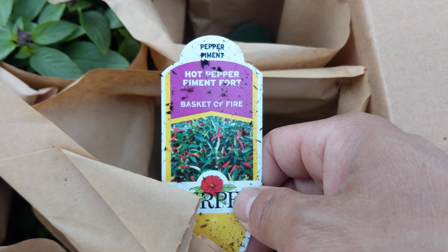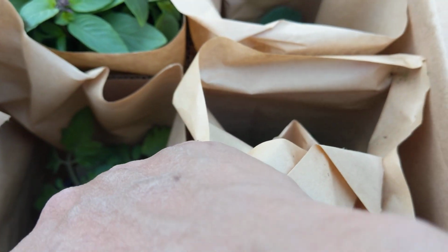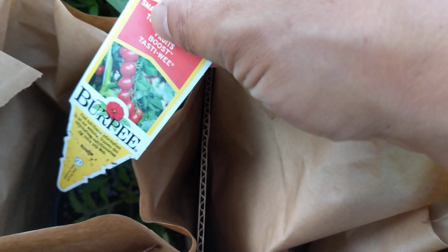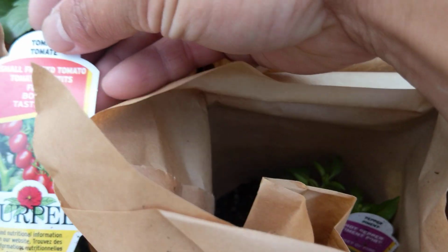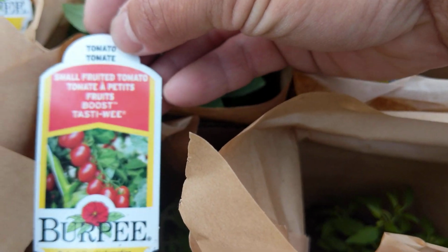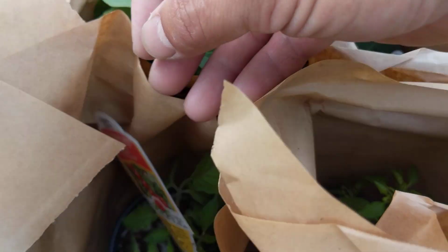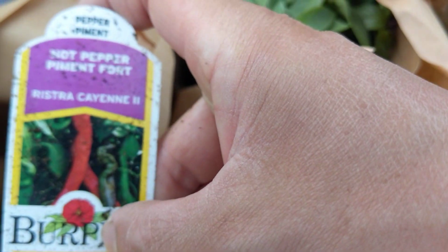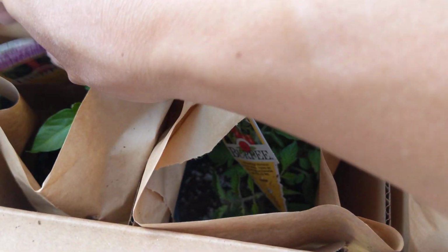Here's another one, a hot one, and a tomato plant. Let's see here. This is a pretty good representation of what we're trying to grow this year in terms of proportions. We're trying to grow more peppers this year than tomatoes. This is the small fruited tomato. And then the last plant is, drum roll, Ristra Cayenne number 2. So that's what we have in here.